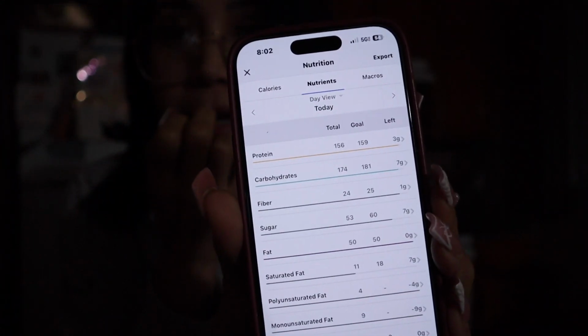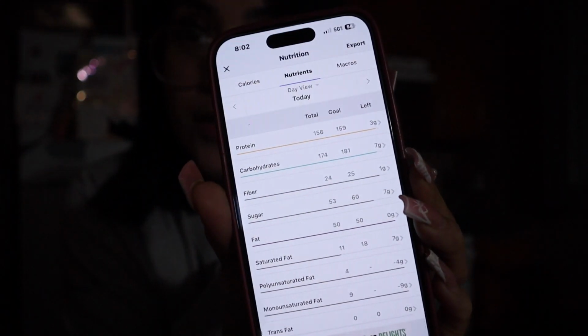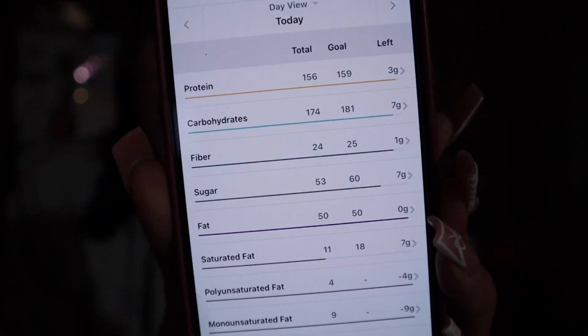Let's look at our overall macros. Oh my God, girl, you're so good at this. So look, I only have 3 grams of protein left, 7 grams of carbs, and 0 grams of fat. So if I have a sweet tooth at the end after my dinner, I already know what I'm gonna have. I'm gonna have a peanut butter dark chocolate cup from Trader Joe's, which I always have every night. And I'm probably gonna go over my fat by like 2 grams. If you see what's left, that's what I have left almost perfectly.